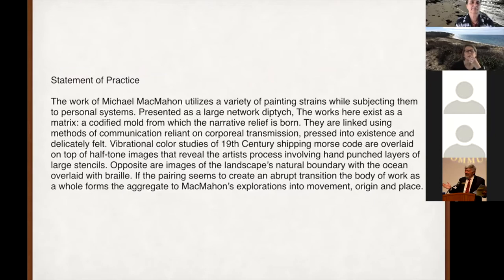Vibrational color studies of the 19th century shipping Morse code are overlaid on top of halftone images that reveal the artist's process involving hand-punched layers of large stencils. Opposite are images of the landscape's natural boundary with the ocean, overlaid with braille. If the pairing seems to create an abrupt transition, the body of work as a whole forms the aggregate to MacMahon's exploration of movement, origin, and place.